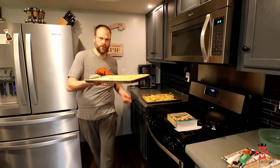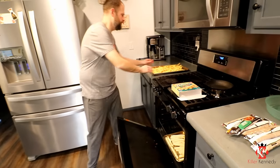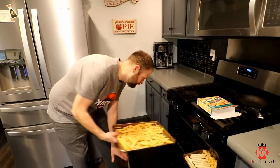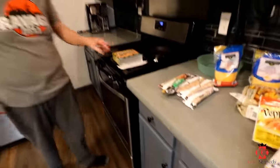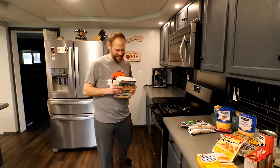All right. So we got tray number one going in. And then we got this entire bag of fries going in. I think I need a bigger oven. You don't have room for a bigger oven. Yeah, I really don't. I need like one of them industrial ones.